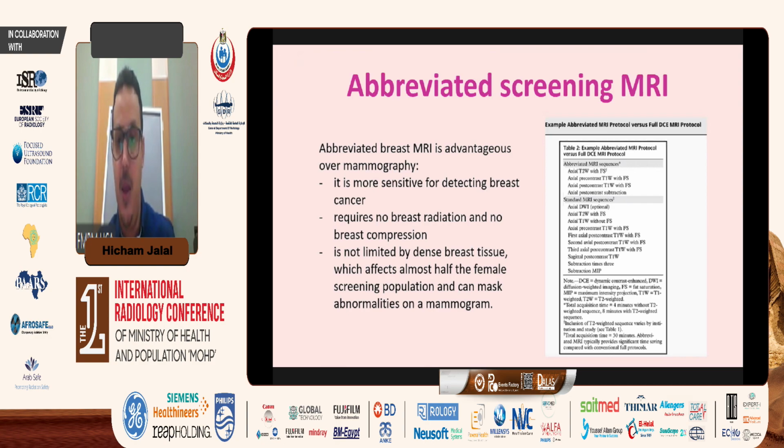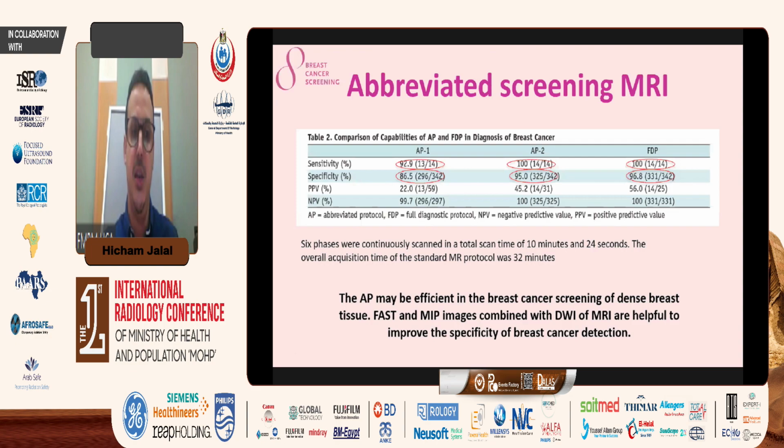On the right side of my picture, you can see that abbreviated screening MRI, compared to standard MRI, contains only a few sequences: axial T2 weighted with FS, axial pre-contrast T1 weighted, and axial post-contrast T1 weighted, with or without DWI diffusion sequence, and with maximum intensity projection. If you compare the two modalities concerning time, the abbreviated sequence takes only 10 to 15 minutes, and the standard MRI takes between 30 to 40 minutes.